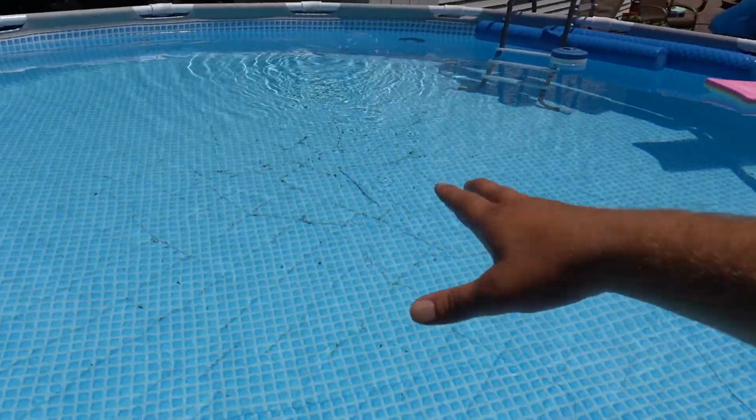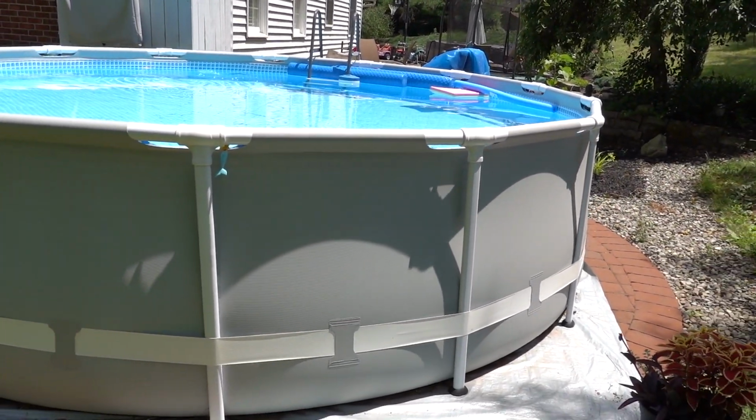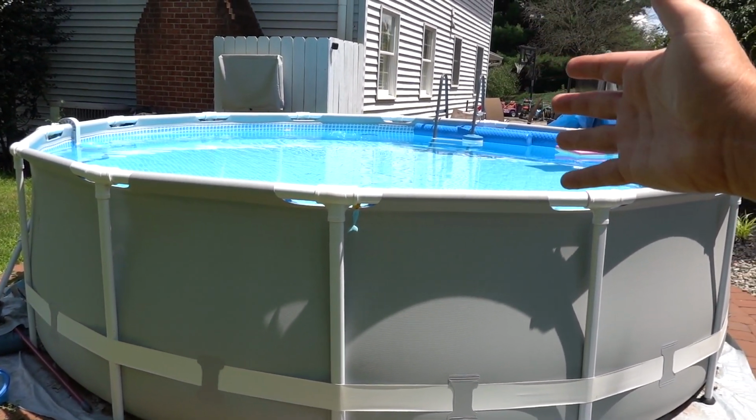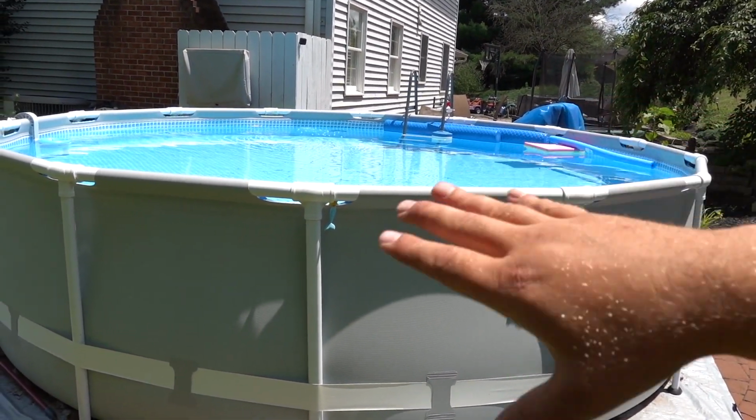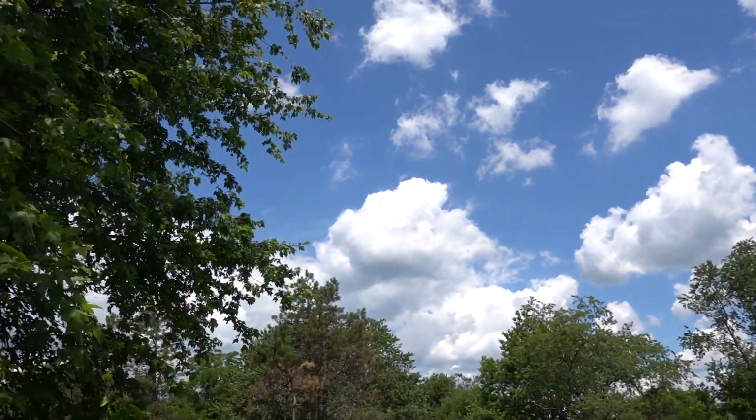I would like to get a vacuum for it, but everything seems to be sold out online. I don't know, I'll keep looking. But all in all, definitely the best investment I've made all year is this pool right here. Been having so much fun just getting out, getting to cool off, especially in this beautiful Pennsylvania sun.